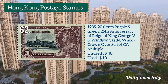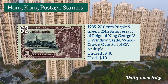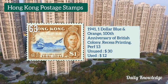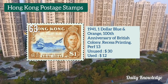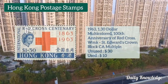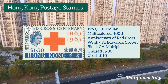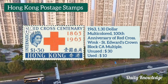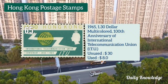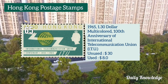1935, 20 cent purple and green, 25th anniversary of the reign of King George V. 1941, $1 blue and orange, 100th anniversary of the British colony. 1963, $1.30, 100th anniversary of the Red Cross. 1965, $1.30, 100th anniversary of the International Telecommunication Union.